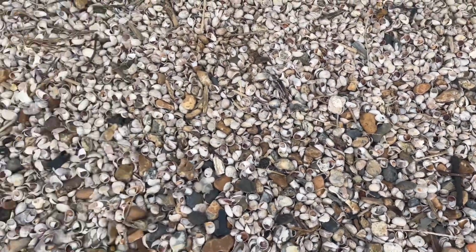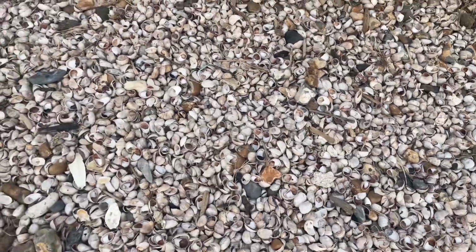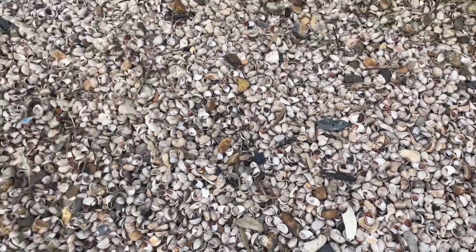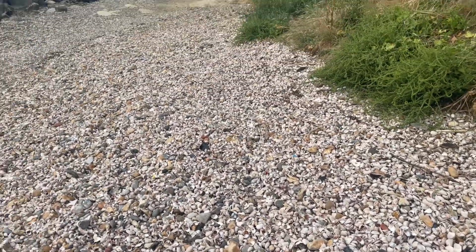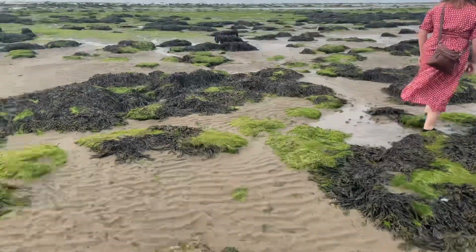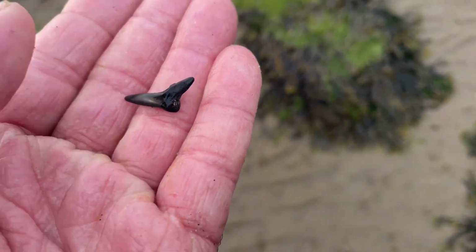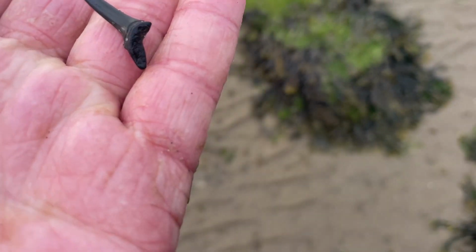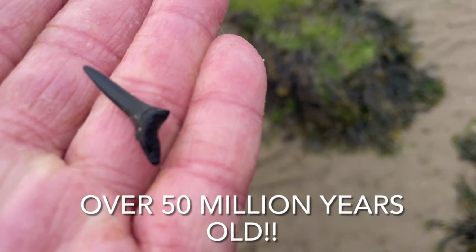There can't be that many sharks. Right, look at all them slipper shells. Literally, Jackie within a minute bent down and went, "Is that a shark's tooth?" So we did find a shark's tooth, although that little bit of the root is missing on this one.